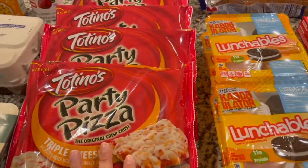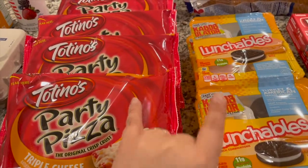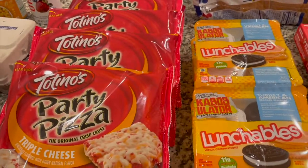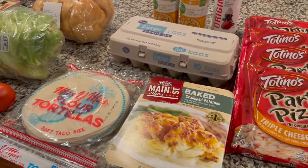and she can also choose to have Totino's party pizzas for lunch and or dinner and vice versa, so that's why I have them together here. Moving into dinner items, these are things to make other things.